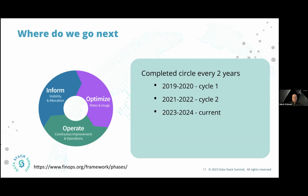This year and beyond, we're continuing to fine-tune that process, adding additional data sets into our internal cost management reporting portal, adding additional use cases, users, and better recommendations, and also collecting feedback from our users on whether the recommendations were useful or not.